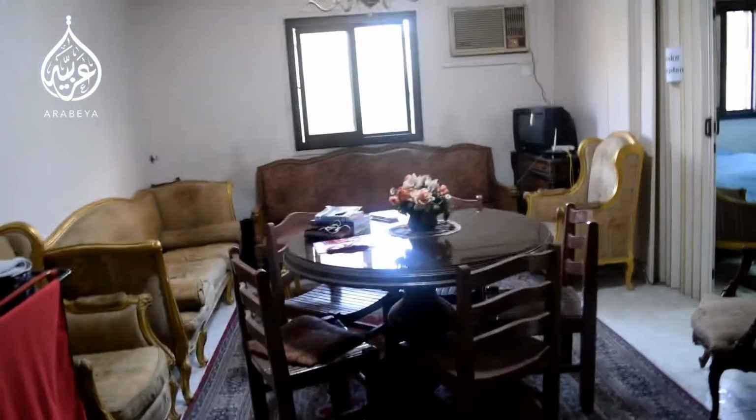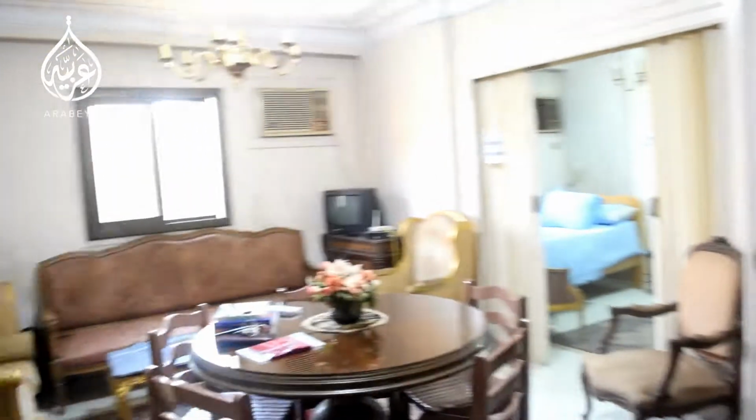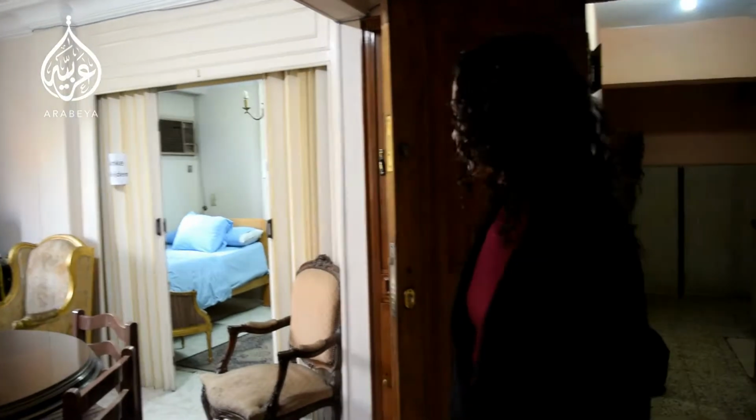So here is the living room. You can see we have two cozy couches and a big dining table where you can prepare your food and enjoy with your friends.